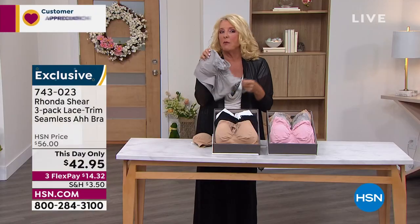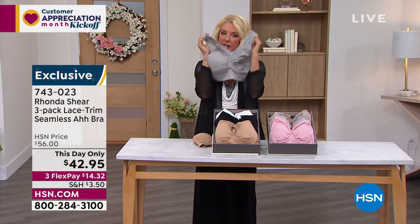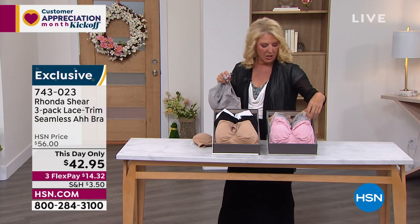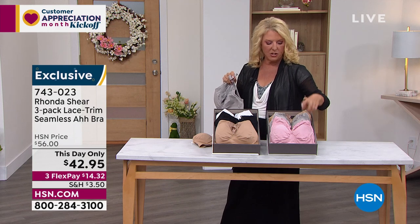We all want comfort and we want to look cute. And she's built it all into this great deal. Remember, the price ends at midnight. This is the beige, black, white. This is going to be your dusty gray, beige, and pink.